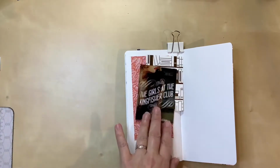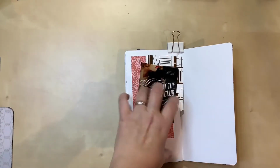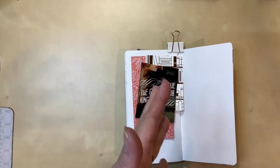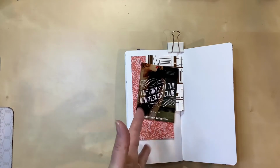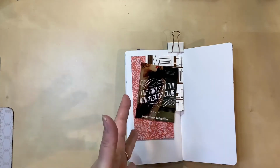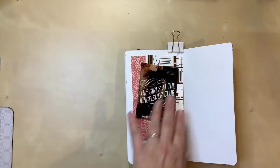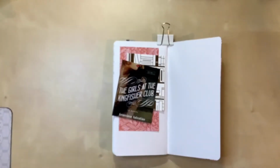And then I'll probably have to cut down some of this, because if I use this the way it is, it doesn't leave me a whole lot of room for journaling, which will be tough because I do want to say some things. So I don't know, maybe I can cut this off, tear it. I'm not sure, but I'll play around with it and see what happens.